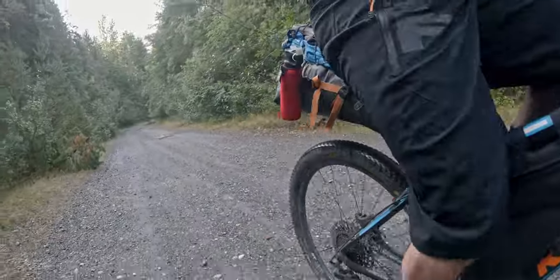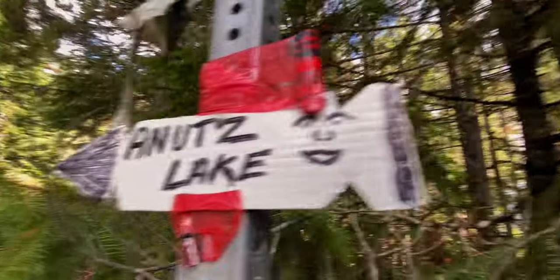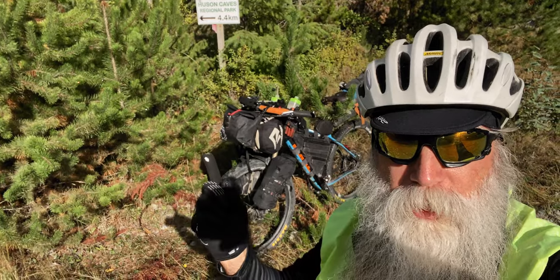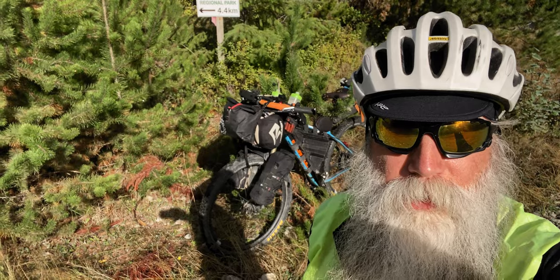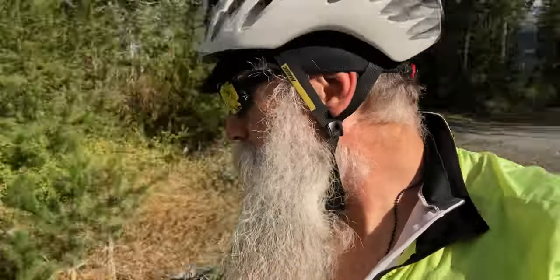Last night when I got dropped off, it was raining really, really hard, but I went to go check out Little Huson Caves. So come along and I'll show you what we saw last night.